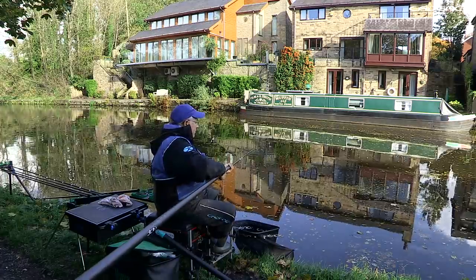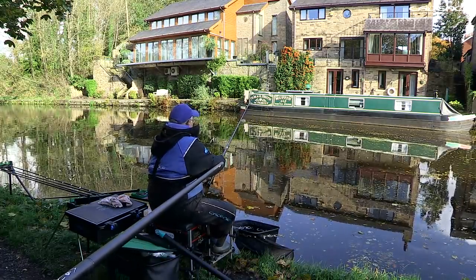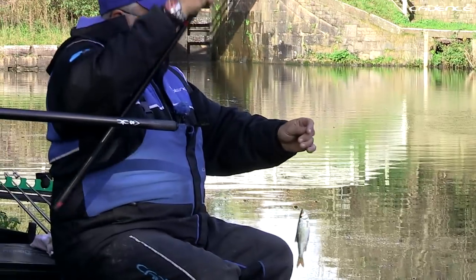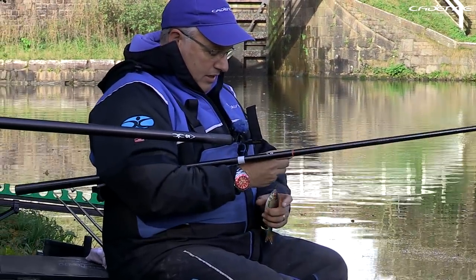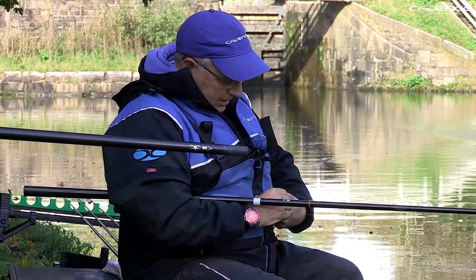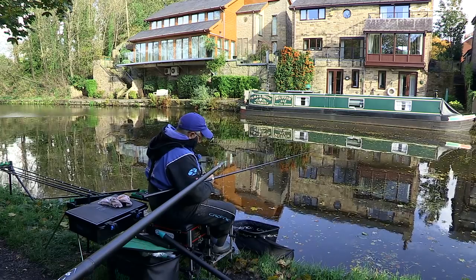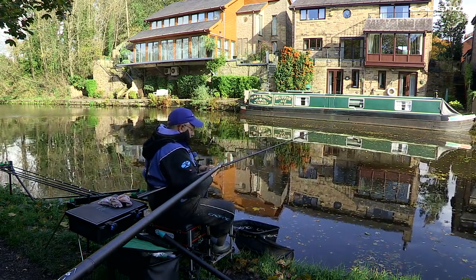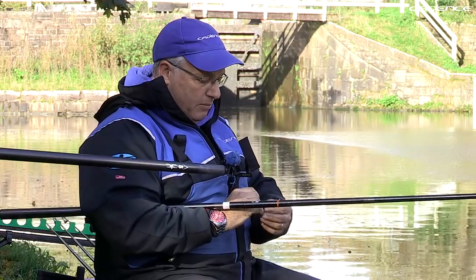Talking of neglect, you'd have to say that the Leeds-Liverpool, like many canals in the country, is neglected. You hardly see anybody on it. It's strange, you know, there's fantastic fishing to be had. And the club that controls many miles of the Leeds-Liverpool, Wigan and District, who own this length, do run popular matches on Wednesdays and at weekends for members.